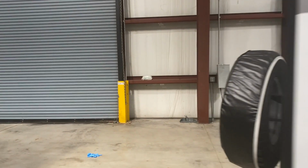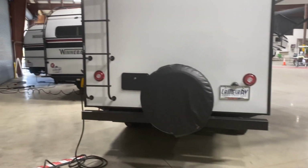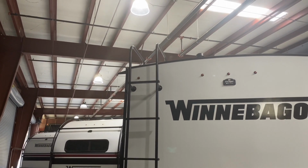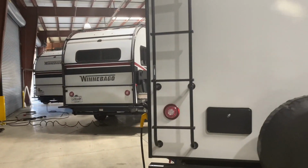We'll walk around to the back. The spare tire is mounted on the bumper, which is really nice, easily accessible. And this does have a ladder, so it would have a walk-on roof. It's really great to have a ladder attached because you do need to get on your roof and inspect from time to time.